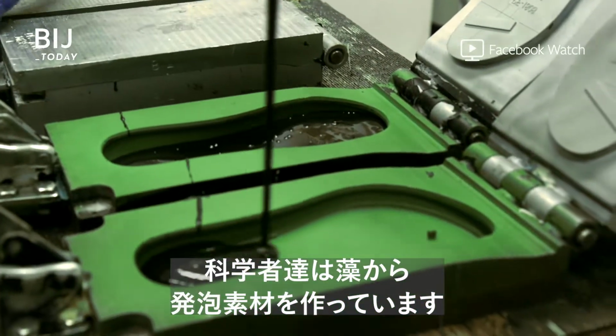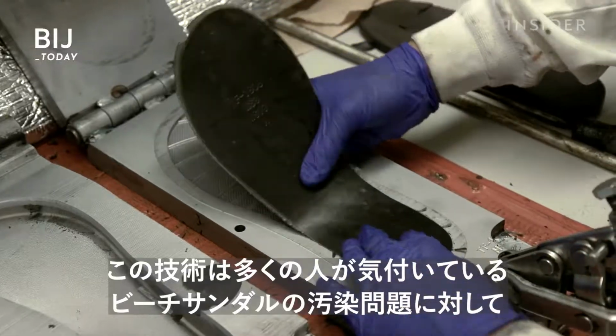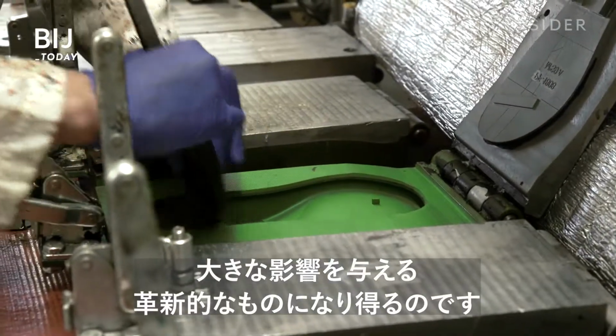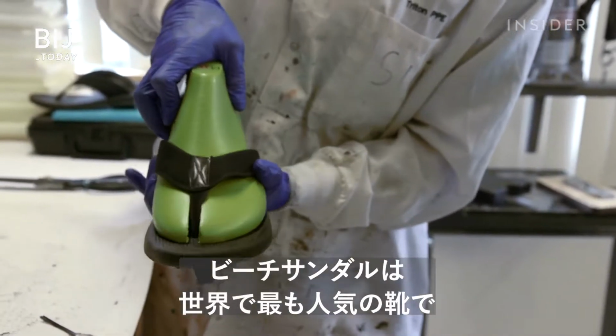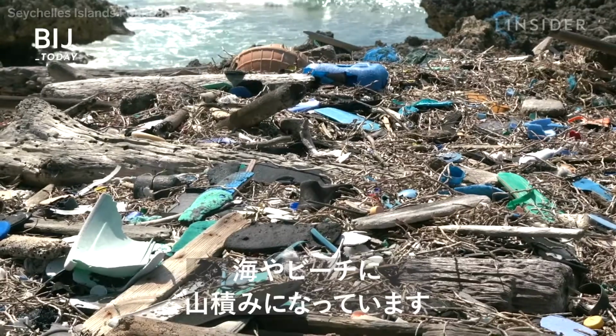These scientists are making foam from algae. And it could be a game changer for a type of pollution that has a much larger footprint than most people realize. Flip-flops. They're the world's most popular shoe, and they're piling up on beaches and in the ocean.